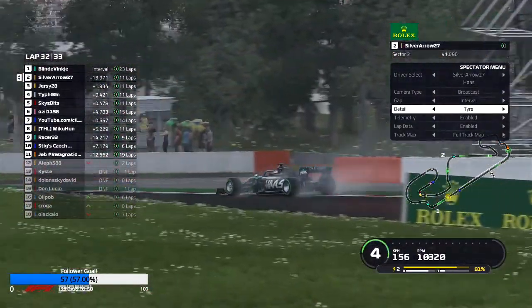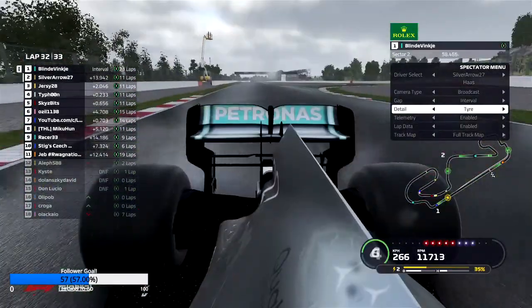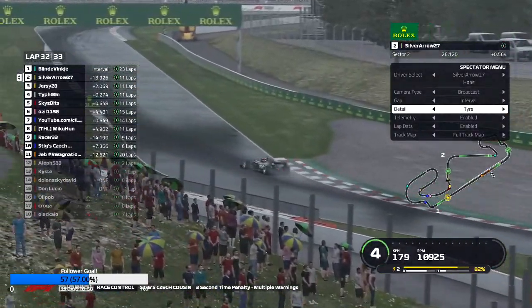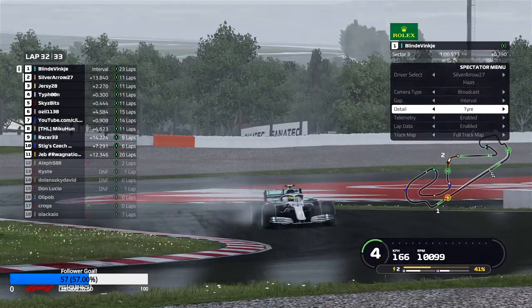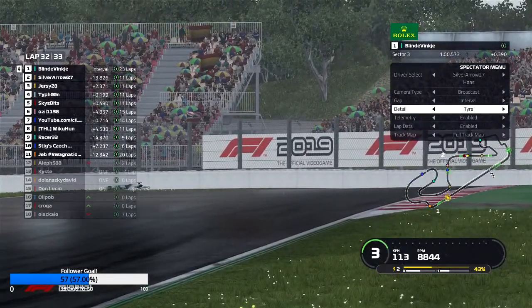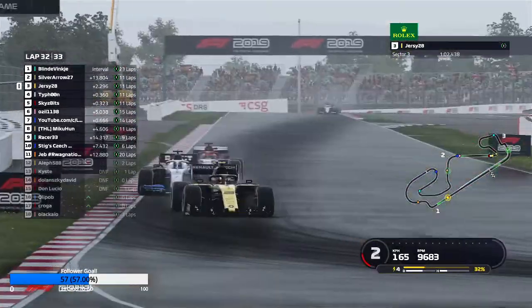Silver Arrow has not made a dent in that gap at all, which just shows the caliber of the Mercedes driver up in the lead right now. Stig again receiving another 3-second time penalty from the FIA. The FIA throwing down the gauntlet here for a lot of these drivers, saying, hey, stay on track or you're going to get penalized. Very important for the FIA to keep an eye on these things.